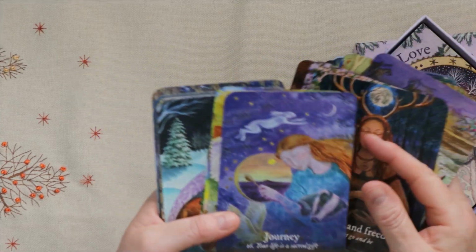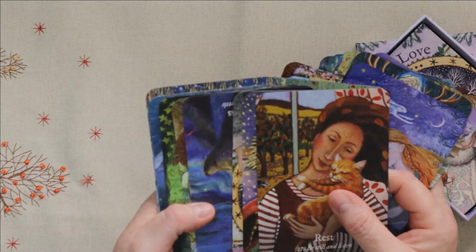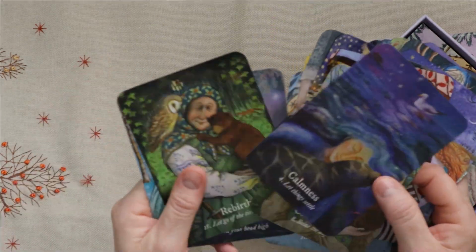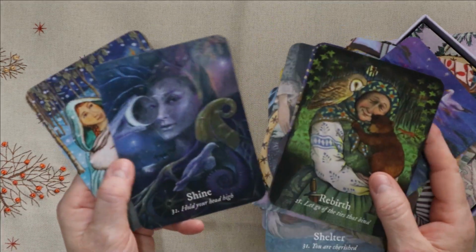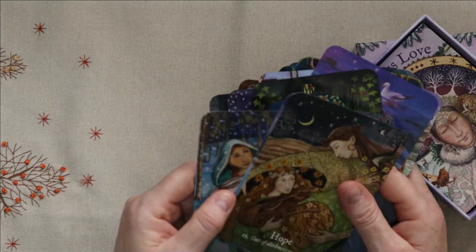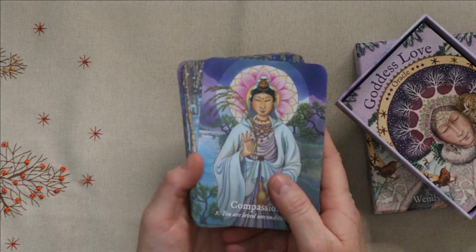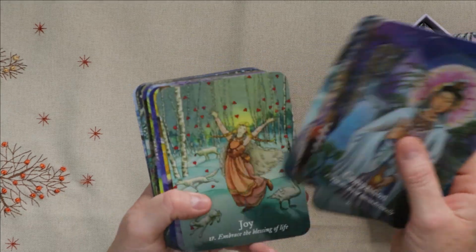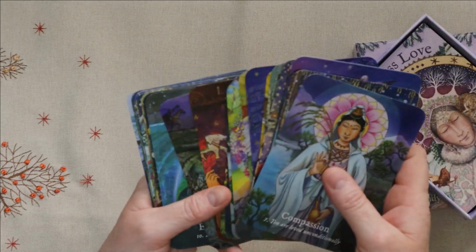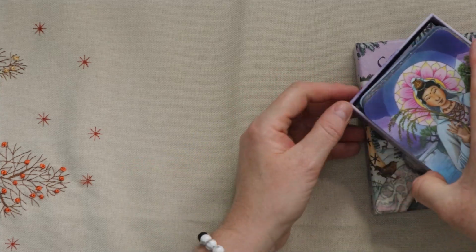And even though I do use this deck on its own and it has really strong and beautiful messages, I do use this deck quite often as a secondary deck for readings that I am doing, because the added information that it provides, I think, is very valuable. So definitely a beautiful deck. And I have another one of Wendy Andrews' decks because I do like them. And I'll show that one a little bit later to you.